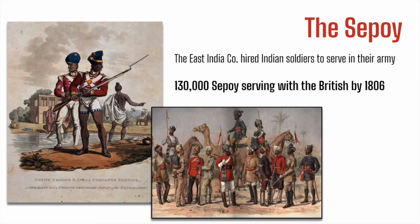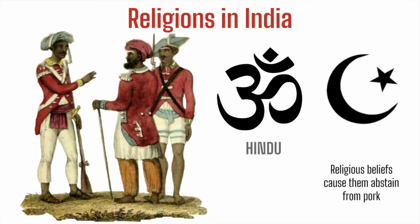And then again, this is not the government's army. This is the East India Company's army. But that's a huge number, right? That is a lot of Indian men, a lot of Sepoy fighting for the East India Company.